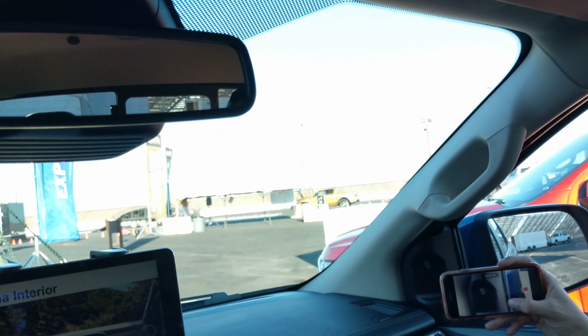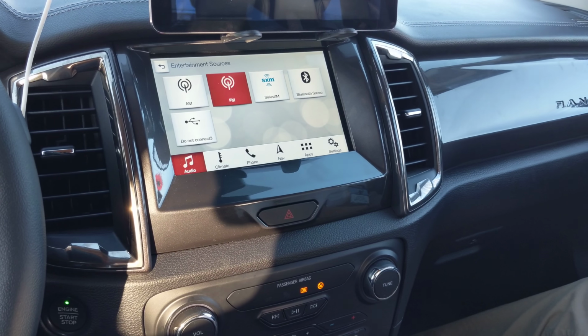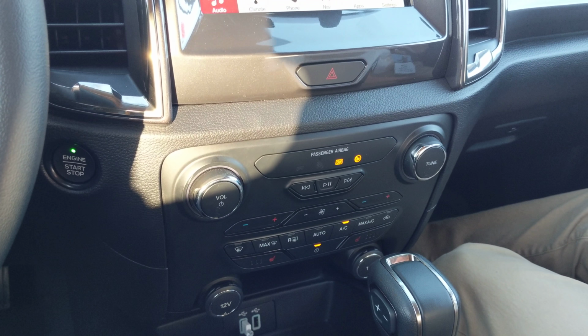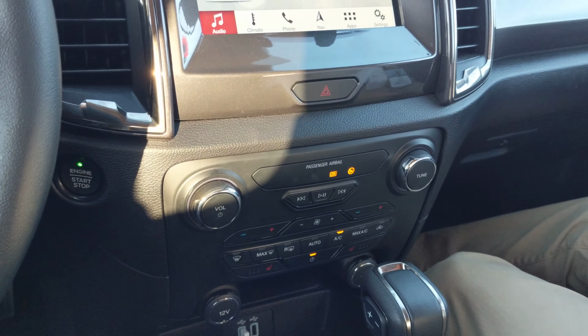Tacoma, take a look at it. Do you like this interior? Does it look kind of bland to you? Especially what you're looking at in the cabin? Yep, it does. It's not bad. I'm just saying nothing really stands out, nothing to write home about.